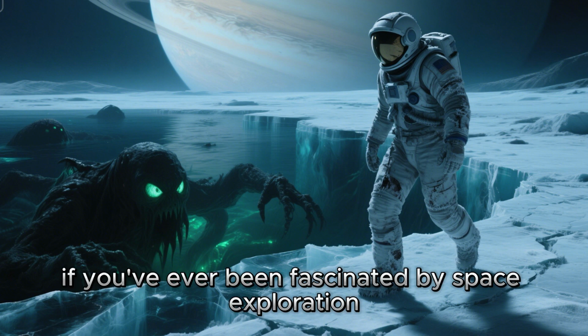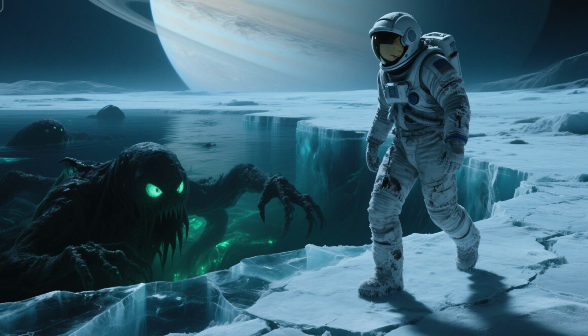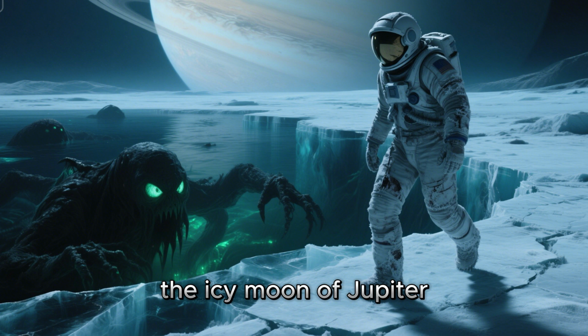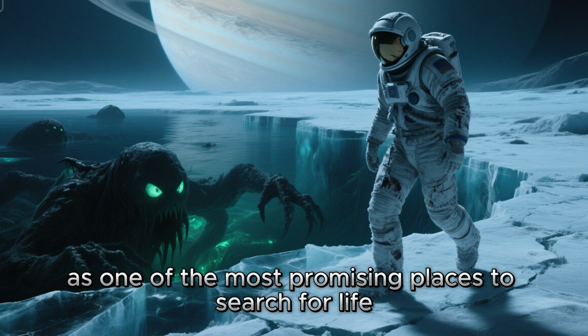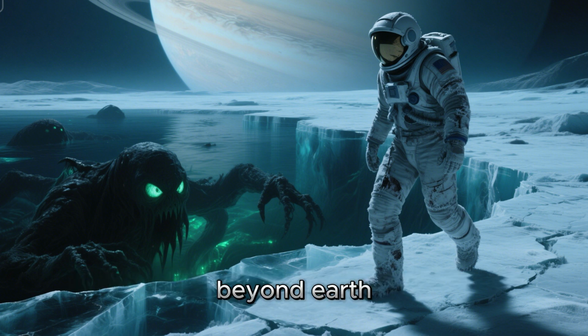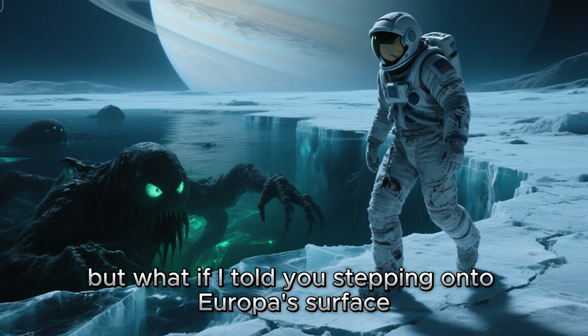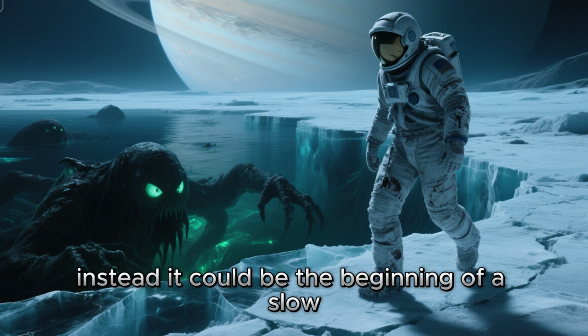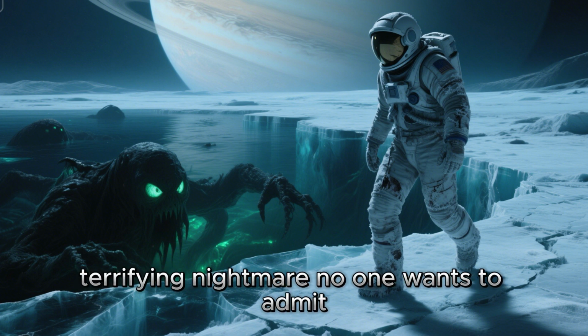If you've ever been fascinated by space exploration, you probably think of Europa, the icy moon of Jupiter, as one of the most promising places to search for life beyond Earth. But what if I told you stepping onto Europa's surface wouldn't be the triumphant moment you imagine? Instead, it could be the beginning of a slow, terrifying nightmare no one wants to admit.